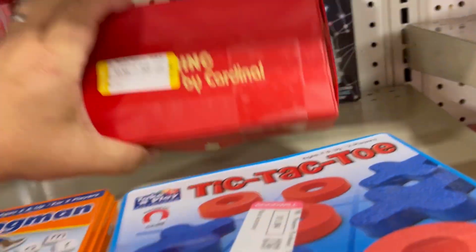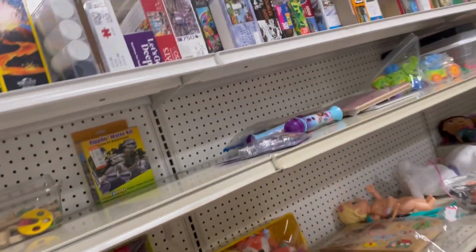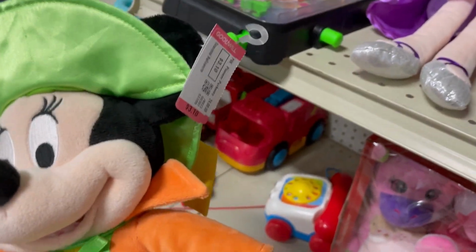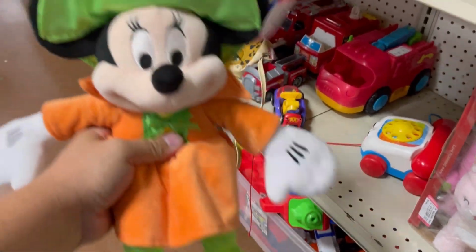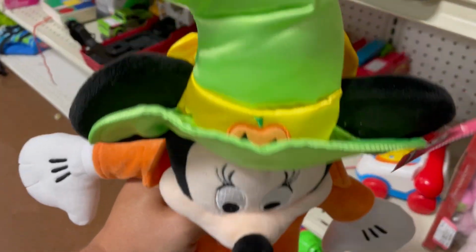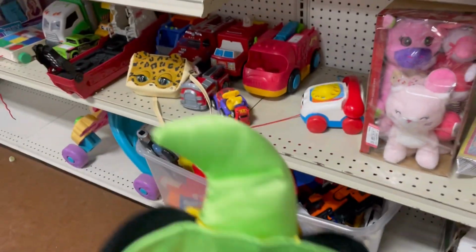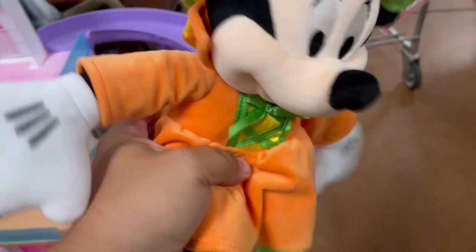More vintage dominoes by Cardinal. Now the case is not in great shape on this one, but at $1.84, I think those Cardinals go for almost $20. $3.10. Now this is Minnie Mouse from the parks in a Halloween costume. So it's probably a pretty good one, but I'm going to comp it because I don't buy Mickey and Minnie plush most of the time because they're junk. They're not. They're just so super abundant.